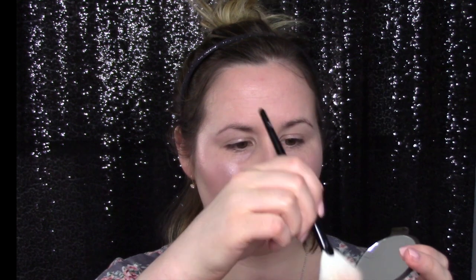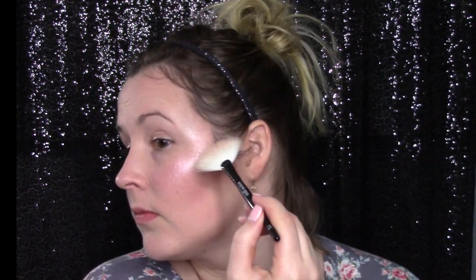I'm going to take my Becca highlighter in the shade Moonstone on my Wayne Goss number 15 fan brush, just applying that to the top of the cheekbones and the top of the eyebrow, just to give a little bit more of a highlight and to set that Cover FX drops a little bit more. I love highlighter. So gorgeous. Just taking my Real Techniques shader brush, applying some of that highlighter to the bridge of my nose and to the tip, and then also to the inner corners of my eye later on.